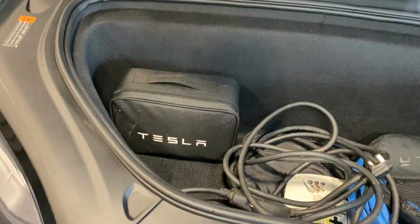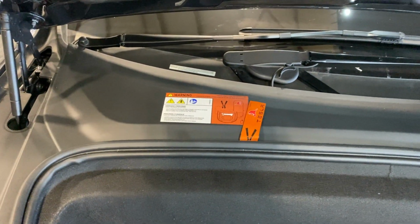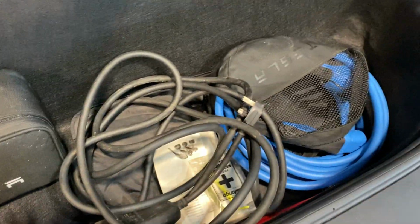Here we go. That's for your emergency. If you ever run out of battery and you can't get in, you lock yourself out, then there's a way to get yourself in. But anyway, everything's here that should be with the car as per the original.